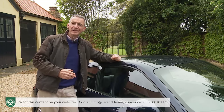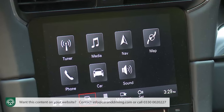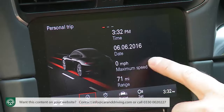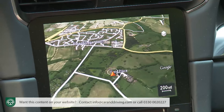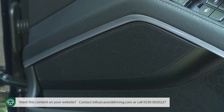Another feature previously listed as a pricey extra, but these days fitted as standard, is the central dash Porsche Communication Management Infotainment Monitor. Now you can pinch, swipe and tap its 7-inch touchscreen to access satellite navigation with real-time traffic updates and a DAB audio system with 8 speakers.